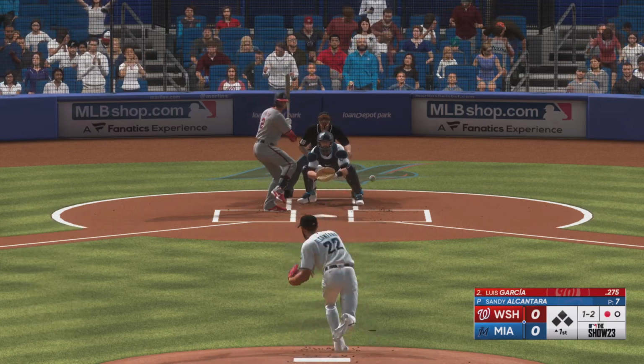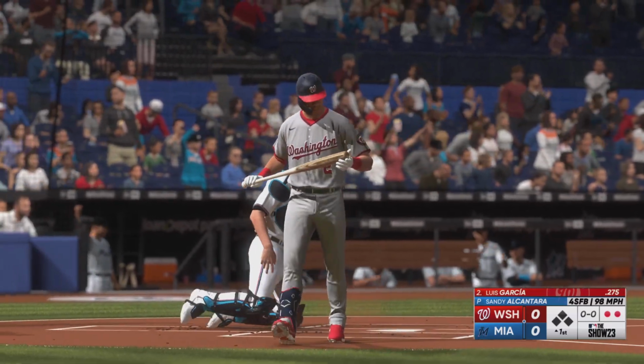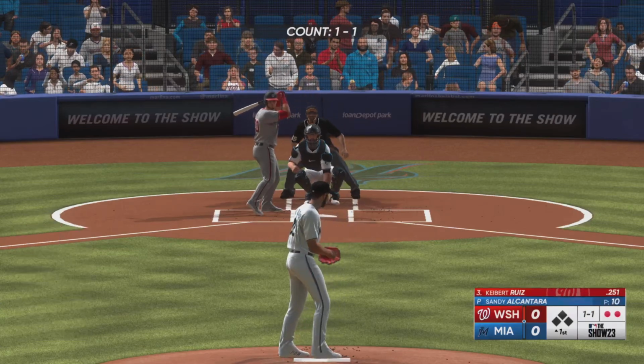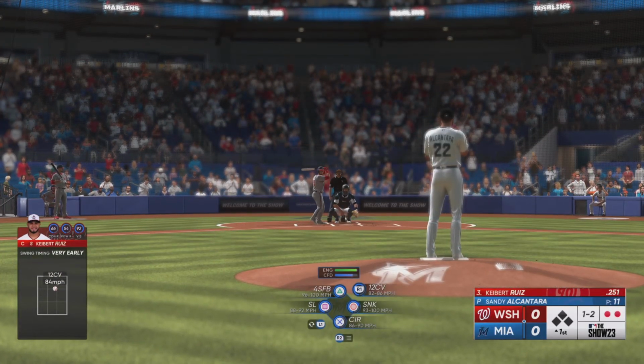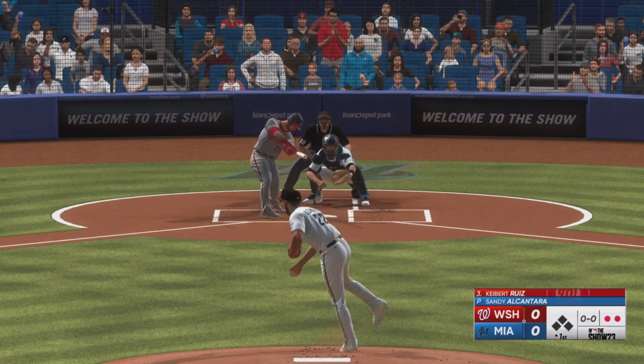1-2 now. Swings and misses, struck him out. Well, anytime you can punch out the top 2 guys in a lineup to start an inning, you've got to be feeling pretty good out there on the mound, because when you think of table setters on the base paths, and all of a sudden you're dealing with the number 3 hitter, any distraction.